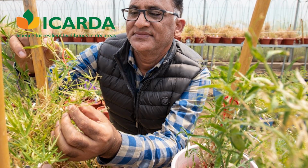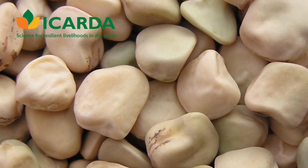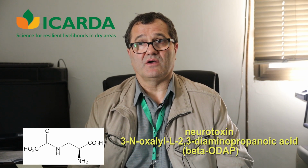One example I like to mention is Lathyrus. It's an important legume crop in the highlands of Eastern Africa, Ethiopia, and in the highlands of Nepal, Bangladesh, and India. This legume is a miracle crop because it's one of the most drought-tolerant legumes, but it also withstands waterlogging because it has a deep rooting system. This crop has one problem. It has a neurotoxin in the seed called beta-ODAP. So if the population eats too much of it, it can cripple the lower limbs. For that reason, for a number of years, Lathyrus was forbidden. There was a 5 year moratorium on growing Lathyrus in India, which has been lifted again.